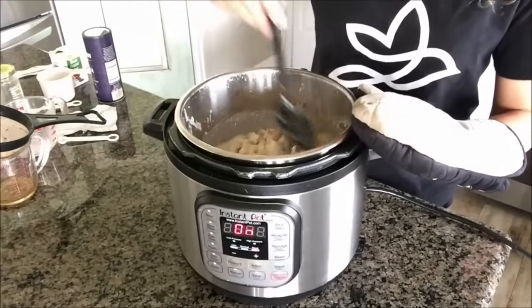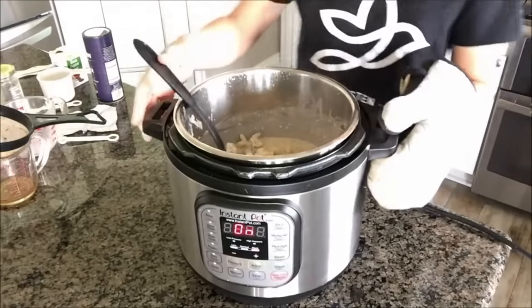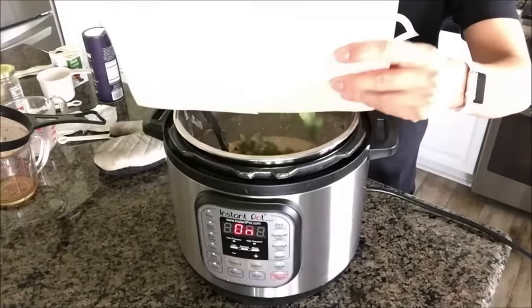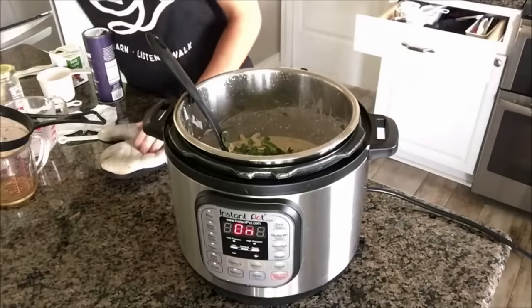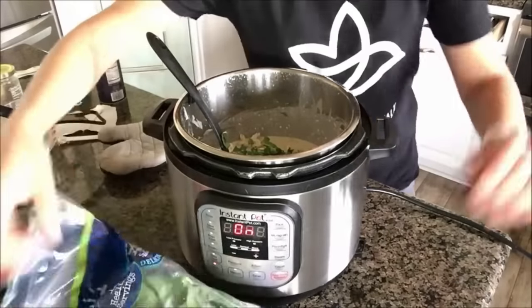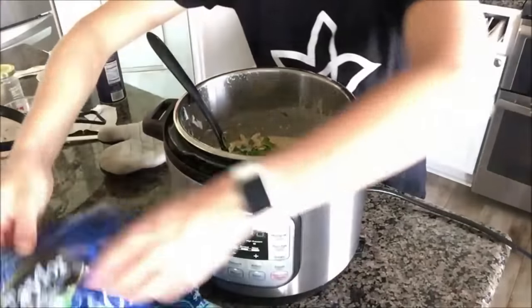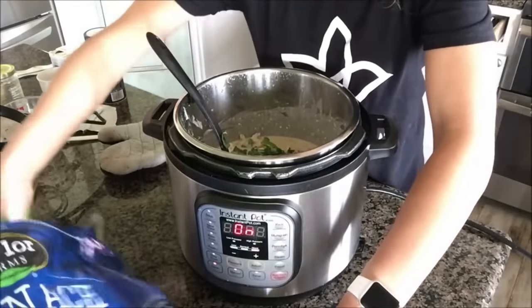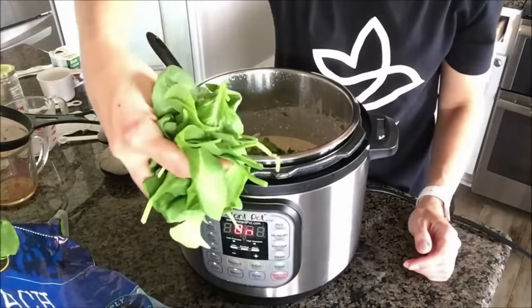Yum. Okay, so now we're going to go ahead and add in our basil that we chopped earlier. Basil. And then we're going to add in some spinach. I just always eyeball the spinach. About 2 big handfuls is what I do, but you can do how much or how little you want.